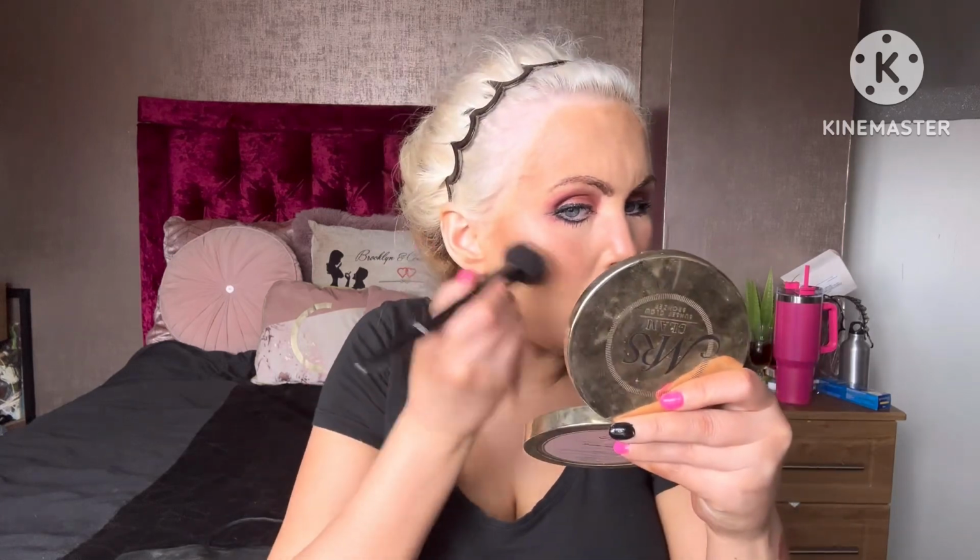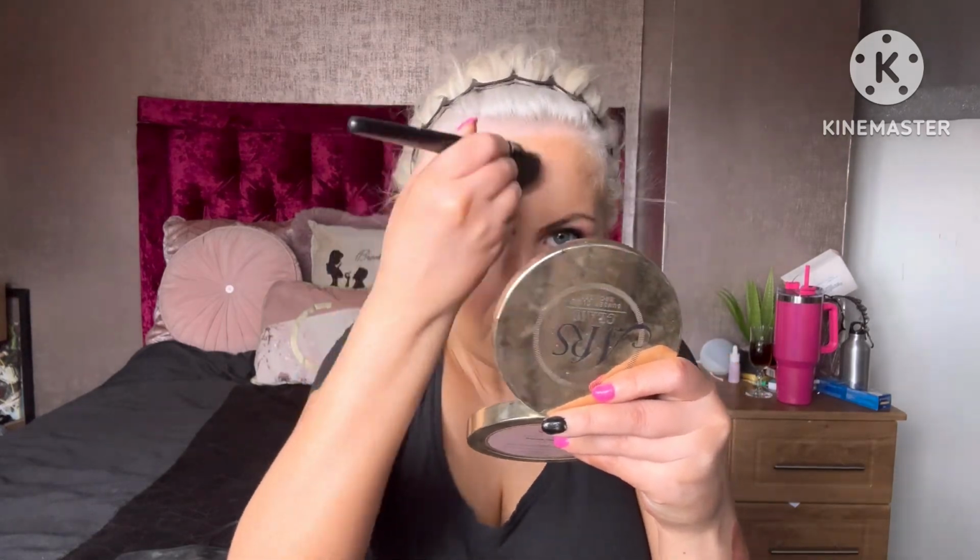To be fair, just taking a couple of taps of the bronzer. The smell, I just can't get over how beautiful it smells. I'm going to talk about that the whole video, I know. So I'm just using my wee mirror from my Mrs Glam bronzer. I'm just going to apply it to my cheeks, tapping it in first and then blending it down.